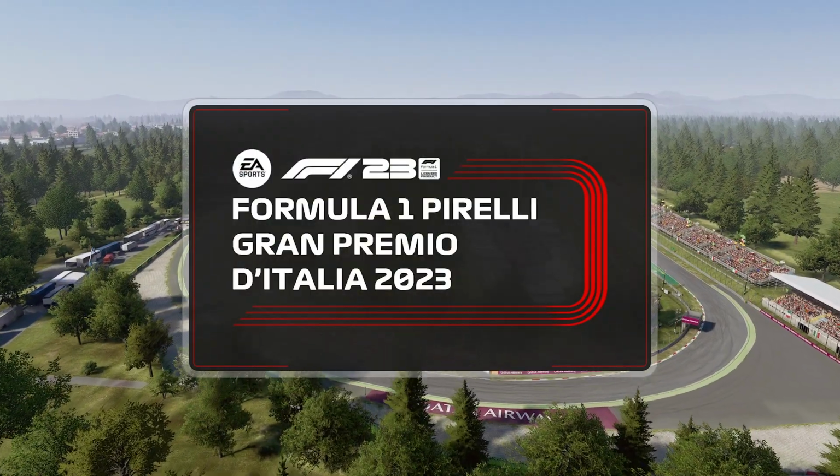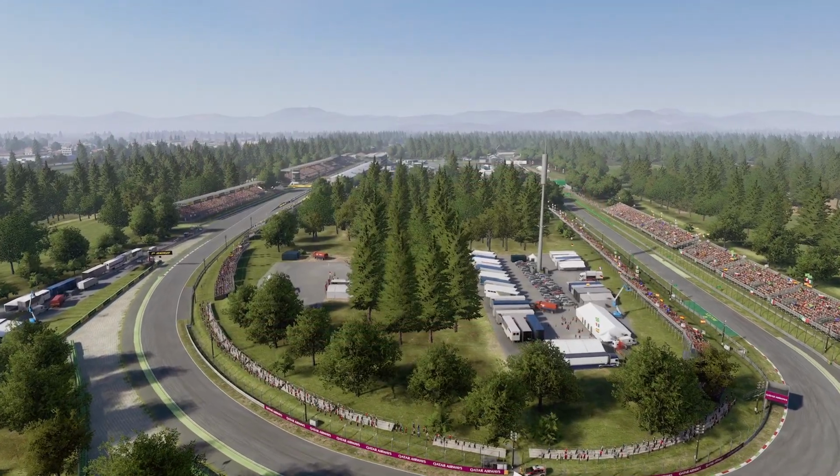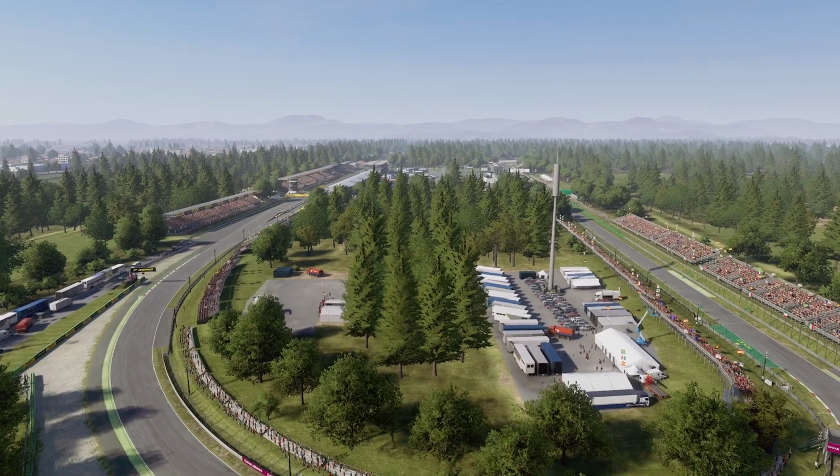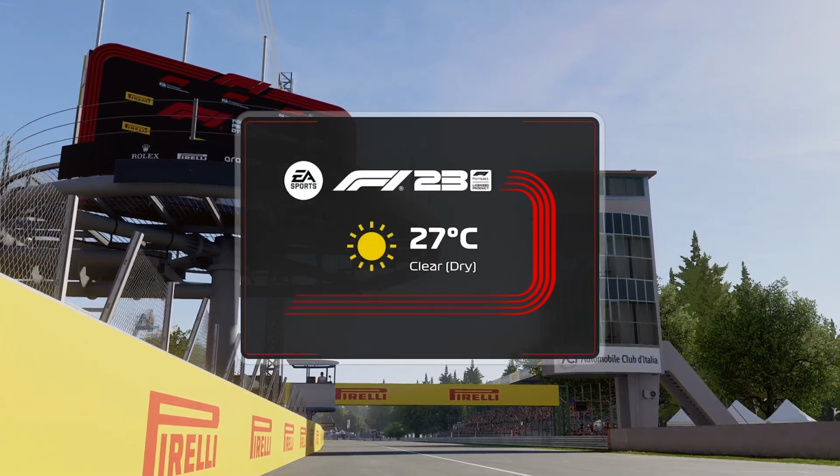Only a handful of tracks inspire as much adoration and nostalgia in the hearts of F1 fans as this one. This historic circuit awaits you. Welcome to Monza for the Italian Grand Prix.